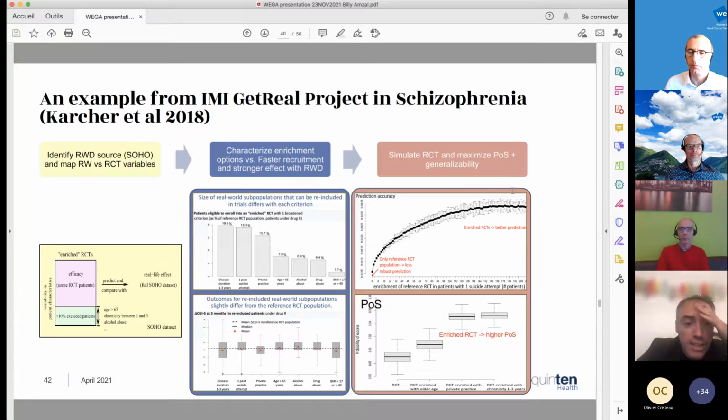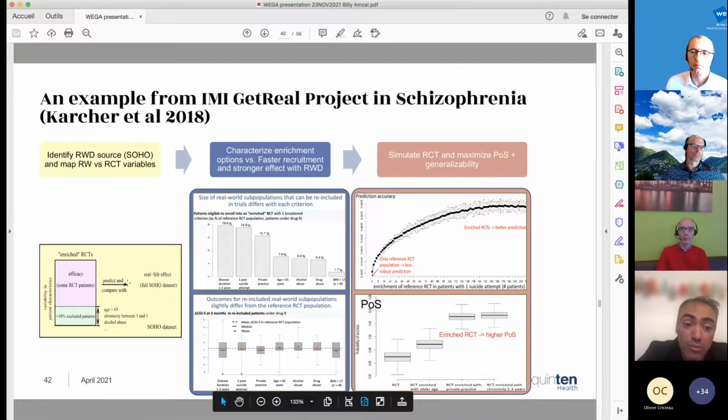Here it was an example in schizophrenia using the SOHO cohort data. And the whole idea was to relax those inclusion criteria to allow, for example, 10% of patients that you would have typically excluded based on the standard design process. But you would re-include those patients based on what you learn from real world data in terms of their need, of their response to the treatments. And the idea now is to predict and compare with what you would expect in real life once the treatment reaches the market.